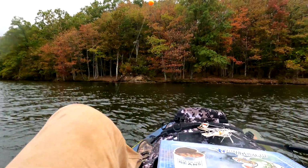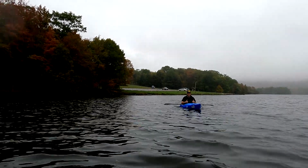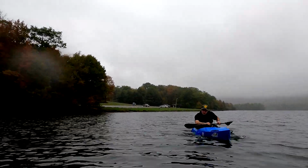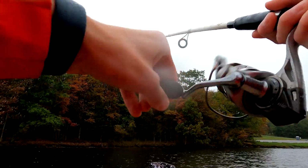I was sitting here trying to tie on a new spinner, and I just see my bobber go under. Just like that. Coming in hot. Here's another bite. What the heck is this?